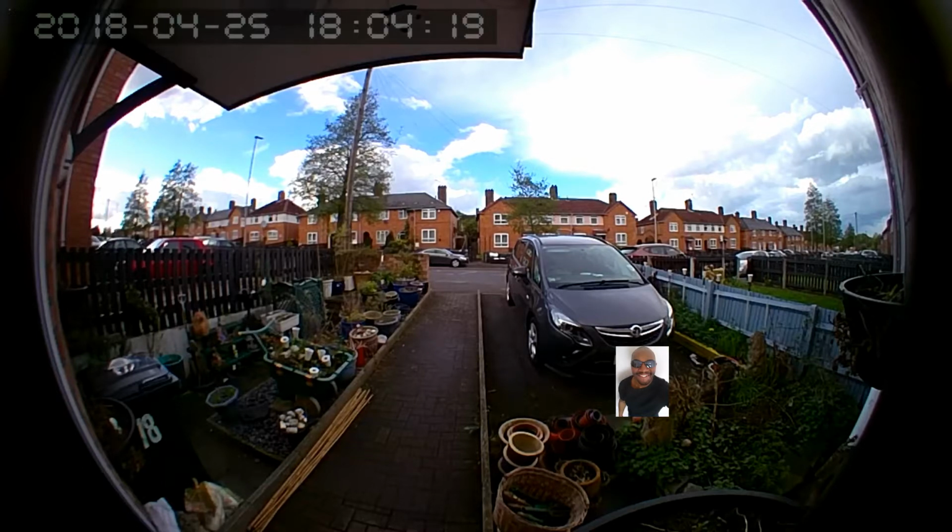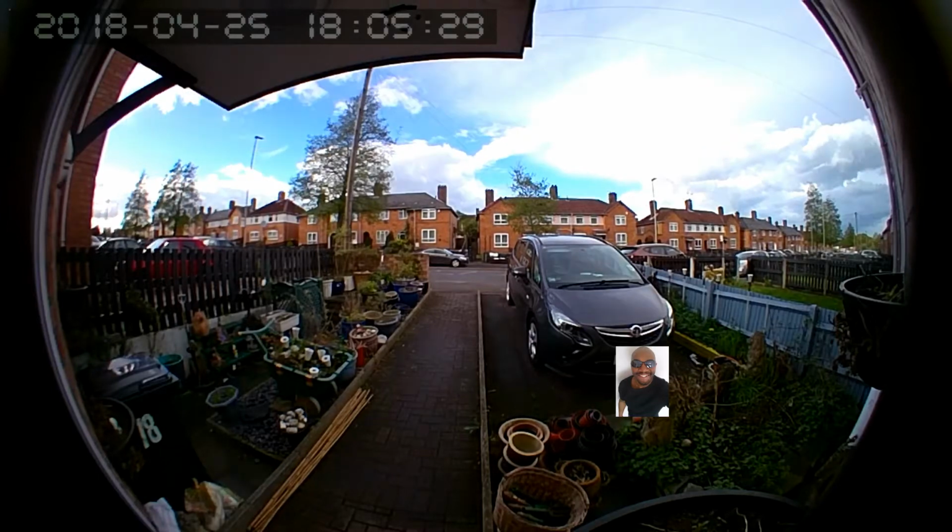Now this is later in the day, but you can see the picture quality is completely different. Now they're both wide-angled videos, but my new video doorbell records 24 hours a day, so I don't miss anything. Unlike my previous version 1 Ring video doorbell, which only recorded when there was a motion alert, which most of the time was when there was a car going by or a bike going by, and tended not to be when there was a person.